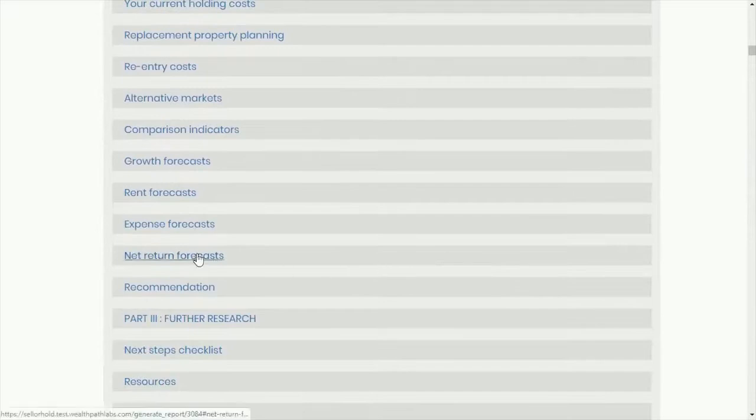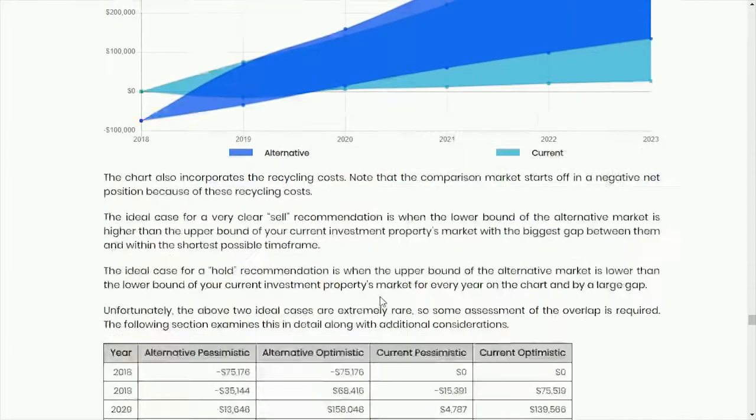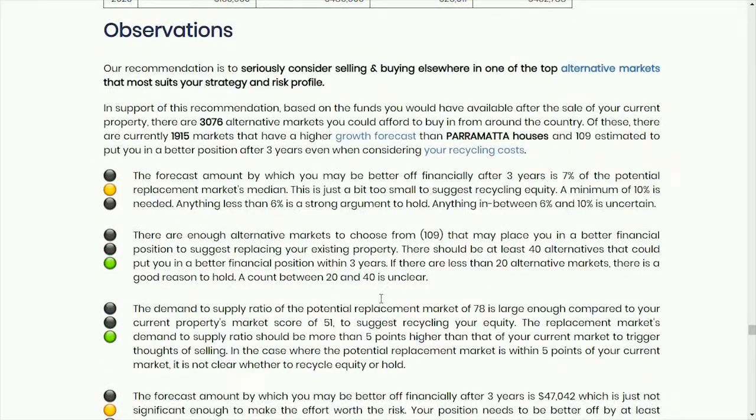This is where growth, rent and expenses are combined, and we can see how closely these two markets perform. There's the minus $75,000 recycling cost, which needs to be recovered. And you can see that although the alternative market does outperform the current one, there's a lot of overlap in the shaded sections, which means there's not a significant difference in performance expected. Let's move down to the observations section for some more insights.